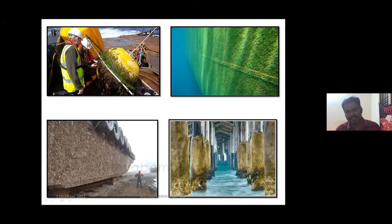If this data buoy is accumulated with fouling organisms like seaweed and all, the weight of the data buoy gets increased, and there may be a tendency to sink into the water, so that we lose the data buoy, and we lose the costly sensor, and we lose the continuous monitoring of the ocean observation, as well as the satellite data properties. So biofouling is also a problem in the data buoys.